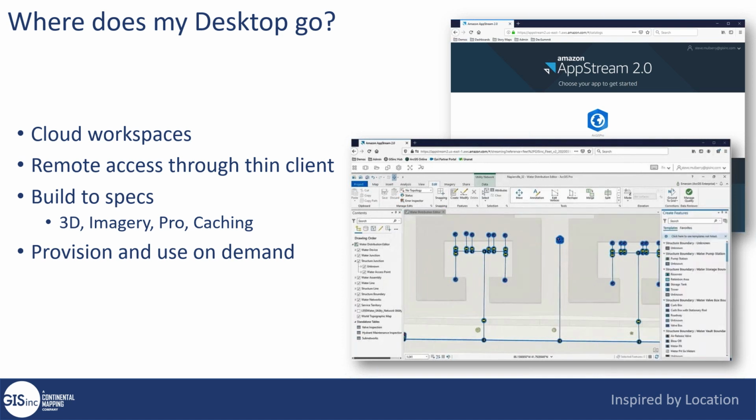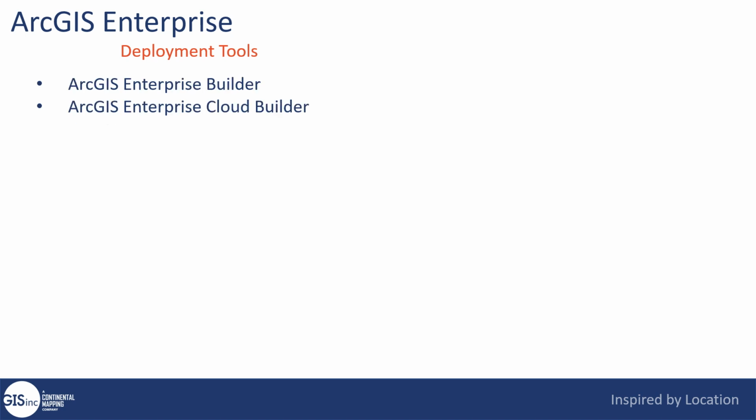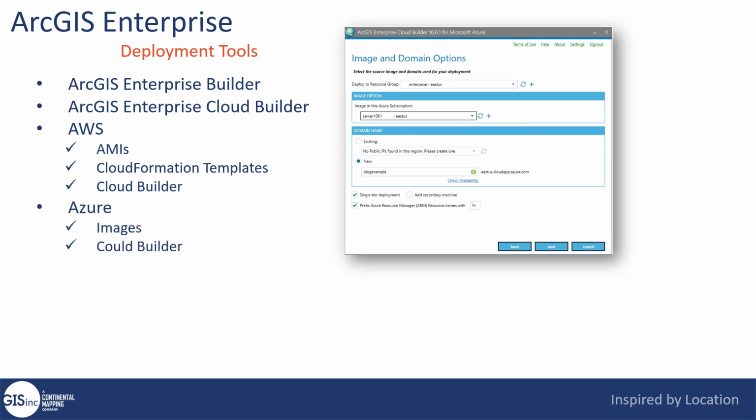But anyways, either way you do it, Esri does provide some deployment tools. Esri has a tool called ArcGIS Enterprise Builder for on-premise deployments, and then they have Enterprise Cloud Builder that can help walk you through deploying some of these instances. The two big cloud providers, Amazon and Microsoft, have instances, templates, and images that you can just pick up and deploy ArcGIS Enterprise out in the cloud.